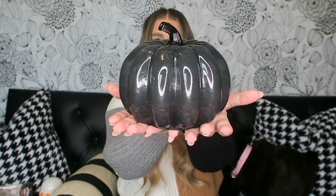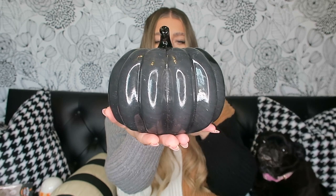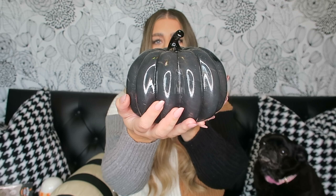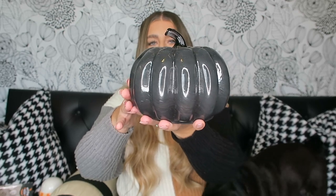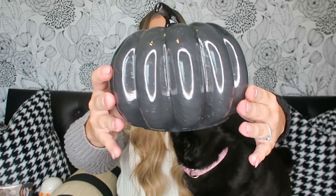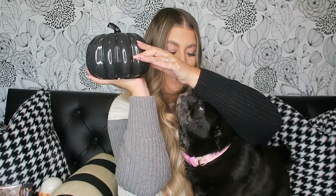Hi. So the other thing that I got are these, they're kind of like a blackish gray marbled pumpkin. They are adorable to me. They have 2 different sizes. My Target only had the larger size like this. So I got 2 of these. I think they're around $15 each. And they're gonna go on my dining room table with a bunch of black candles. So a little bit closer for you to see. And that is my marble pumpkin.